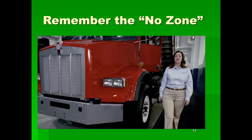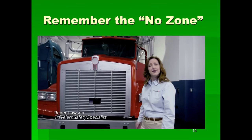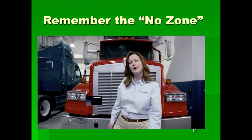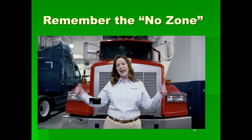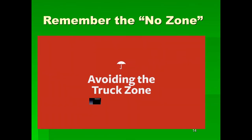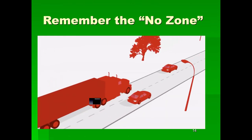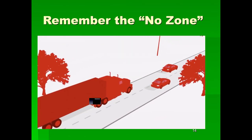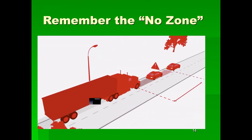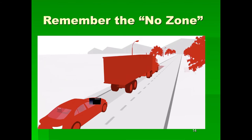There are hundreds of thousands of truck accidents every year. Driving a vehicle this size, that's a tough job. Imagine trying to stop 80,000 pounds going 55 miles an hour. That tempting space trucks leave in front of them, well, it's there because they need it. When you cut in front of a truck, you're taking that buffer room away, which leaves them no space to stop, which is a really bad idea.